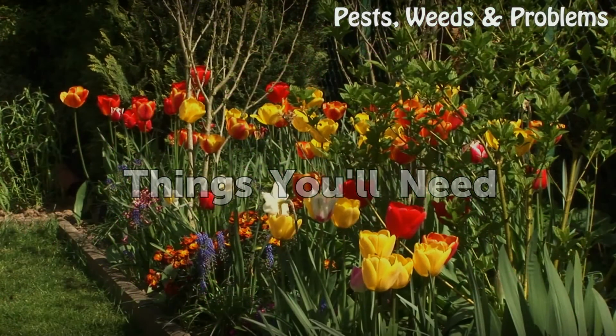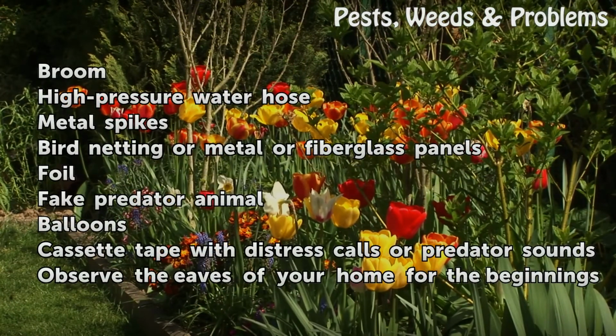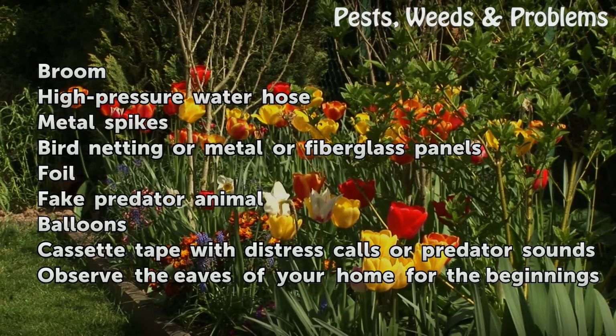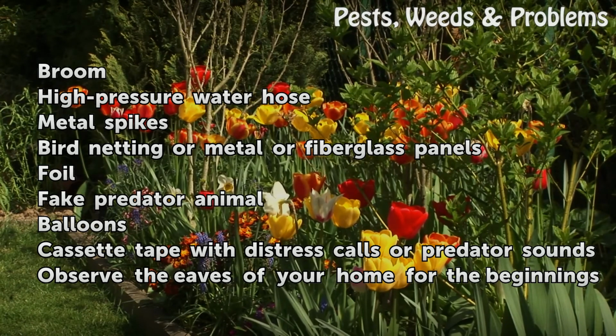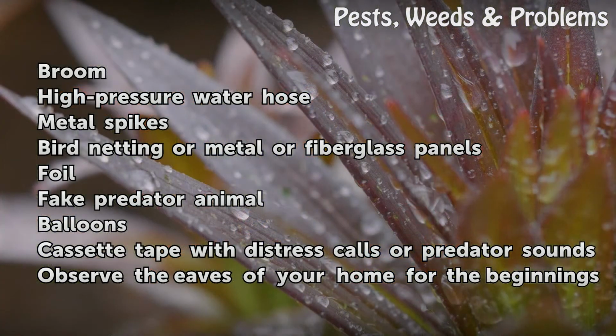Things you will need: broom, high-pressure water hose, metal spikes, bird netting or metal or fiberglass panels, foil, fake predator animal, balloons, cassette tape with distress calls or predator sounds.